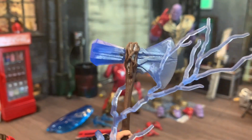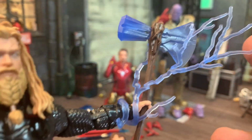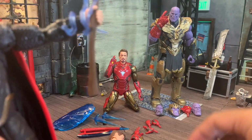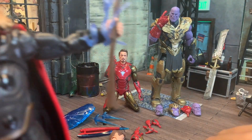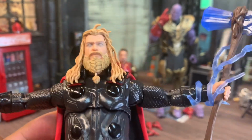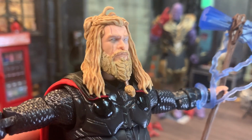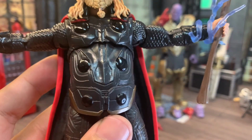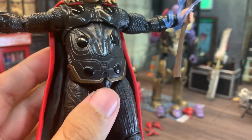The Stormbreaker, again, with some lightning effects on there, like a little transparency. These lightning effects, which I put on his hands, and an extra pair of hands. These, which we've seen before, I believe Doctor Strange, and another figure recently came with that. I think Red Guardian. So, again, looking at his face, fantastic. Good stuff. There he is, portly fella. Looking good.